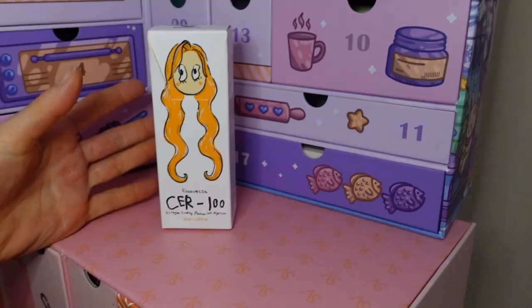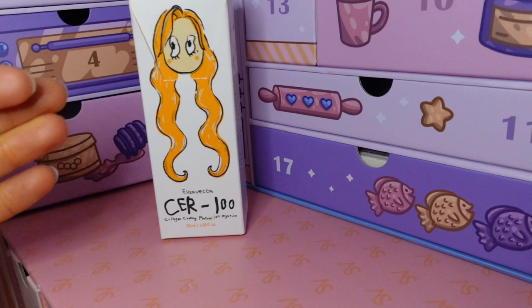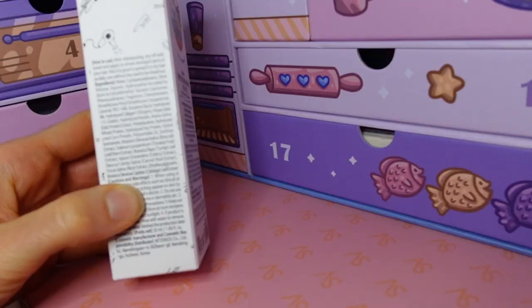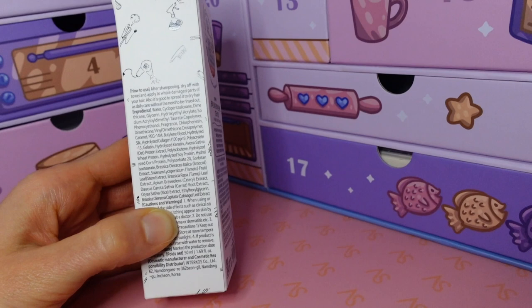This is a product I actually enjoy. Well, have I tried this? I've tried some of the products in this line. Elzaveca's Serre 100. I've done their shampoo, their conditioner, and they have a hair mask that is quite good. After shampooing, dry off with a towel and apply to hold damaged parts of your hair. Also, it is good to spread it to dry hair as daily care without the need to be rinsed out.